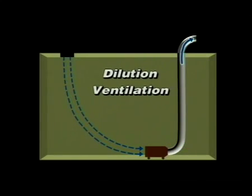Dilution ventilation is portable, locally rigged exhaust ventilation. By drawing air out of the space and replacing the stagnant air with fresh air drawn in by natural air circulation, the contaminated air within the space may be diluted to a safe level.